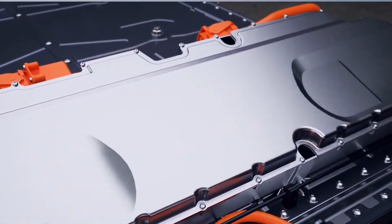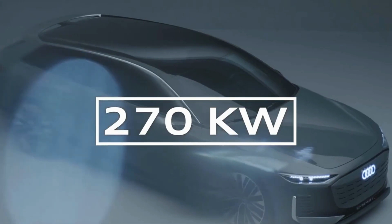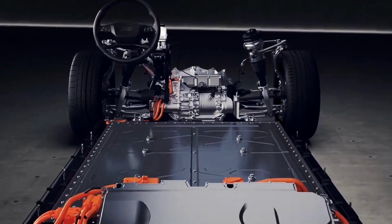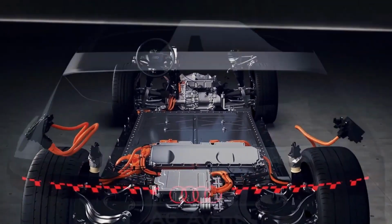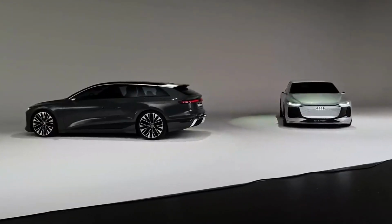Audi will beat that car when it comes to charging times because the A6 e-Tron is compatible with 270 kilowatt chargers. If you can find one of those chargers, you can boost the Audi's range by 186 miles in just 10 minutes. Audi hasn't revealed what the A6 e-Tron's cabin will look like.